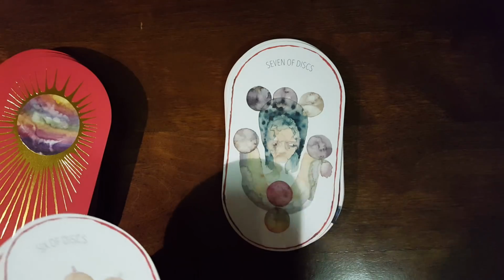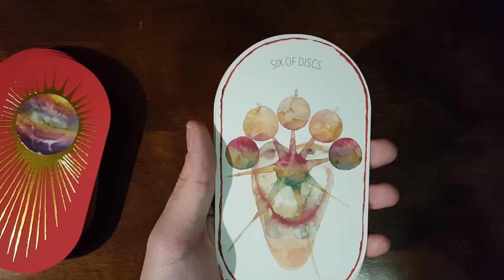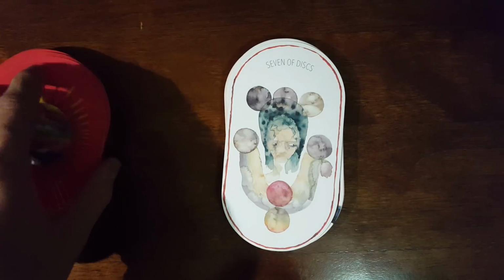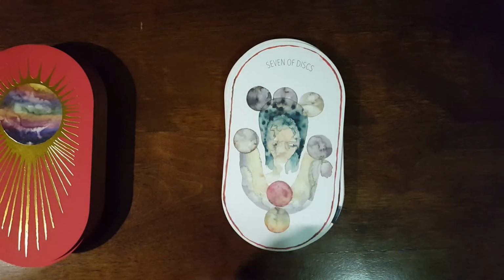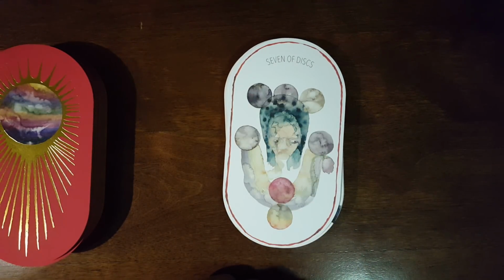Six of Discs. Yeah, I can kind of see it. Yeah, the five discs and then the one in the center, and it does look Thoth-like. Seven of Discs. Yeah, the color, again, I'm seeing some Thoth here. That's just me. The purplish, dark. Yeah.